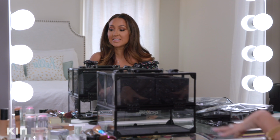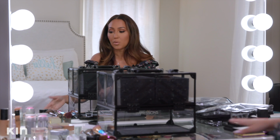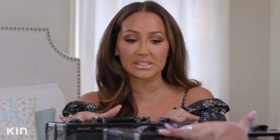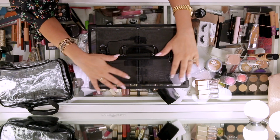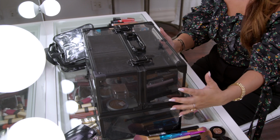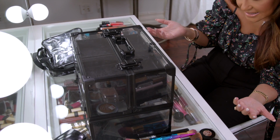Now, I recognize that these kind of drawers just do not work for me, but I have found what does work for me. It's like a grown-up Caboodle. I found it at Ulta, and it only costs 40 bucks. So I would like to introduce you to my new favorite thing, which I don't even know what the brand name is. It says, oh my God, it is by Caboodle.